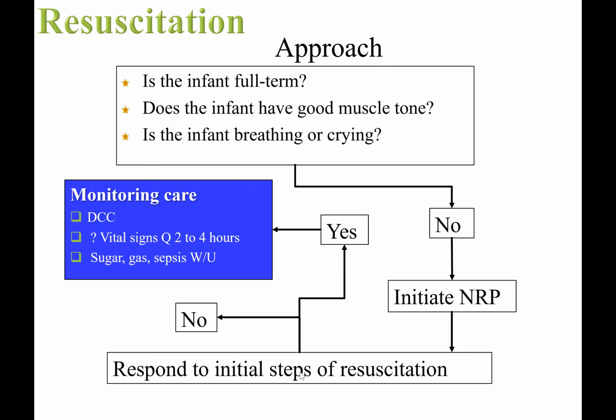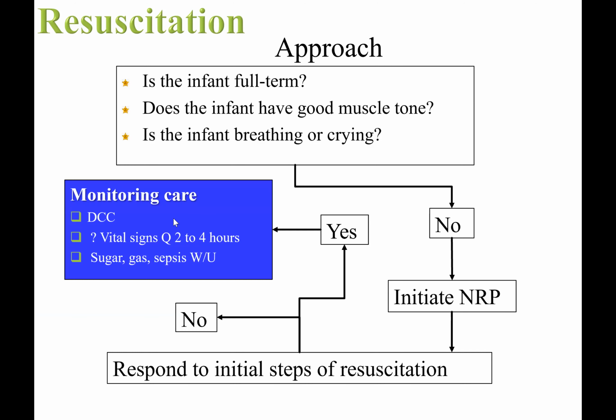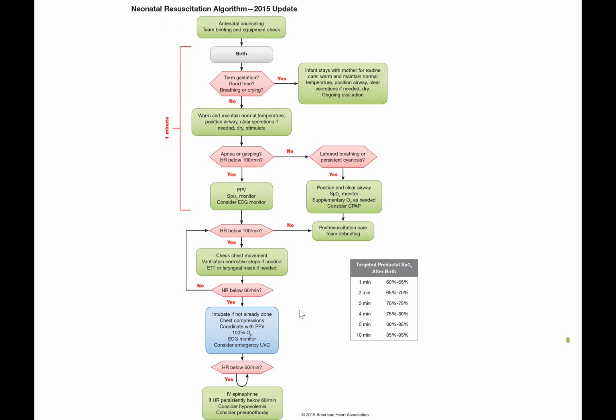If you start NRP and the baby responds, then instead of well baby care, the baby needs monitoring care. What is the difference? It is the same, but we add vital signs every 2 to 4 hours, and we might need to check sugar or a gas or do a sepsis workup and so on. If you initiate resuscitation but the baby does not respond, then he or she needs intensive care. Now we use this algorithm. I know you will not do a resuscitation, but you have to be aware of it because sometimes you might be exposed to a situation where you need to do something.